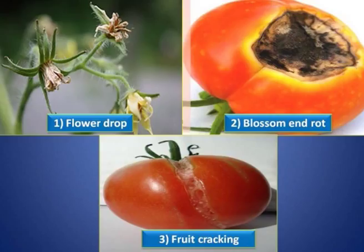The next important disorder is blossom end rot. It is the rotting or blackening of the fruit at the flower end. To manage this, optimum nitrogen application, irrigation at regular intervals and spraying of 0.5% calcium chloride solution should be done on the fruits as well as flowers.